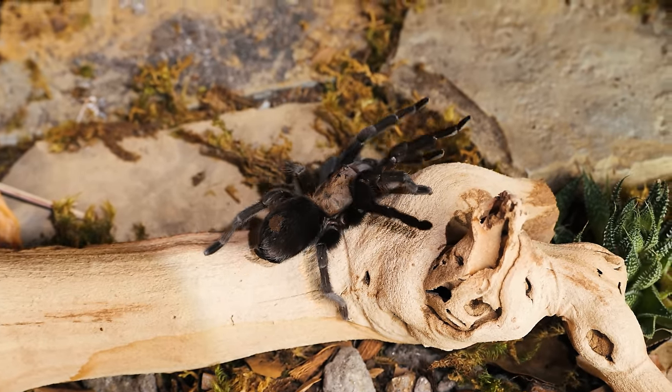So I highly suggest this species as the jewel of American tarantulas and hope you will find them as beautiful and as fascinating as I do.